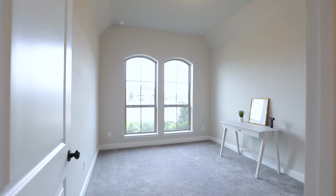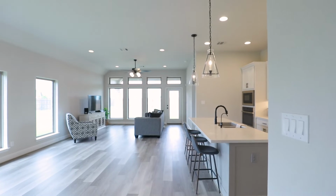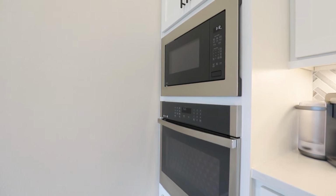As you walk through the entry, you will pass 2 secondary bedrooms and a bathroom on the left, and another bedroom with an ensuite bathroom on the right. You'll love entertaining guests in the open concept kitchen, dining, and living spaces with wide plank hardwood-like floors throughout. The kitchen features quartz counters with herringbone backsplash and stainless steel appliances.